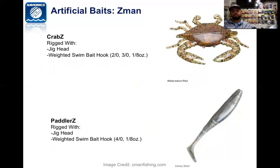Z-Man crabs, which are also scented with Procure bait scent. This is crab season down here. We've got the soft shell crabs, so the redfish are on a big crab bite right now. So I'm throwing a lot of these crab artificials when I'm fishing artificials. I'll rig it with a jig head or a small weighted swim bait hook, 2/0, 3/0, usually 1/8 ounce.